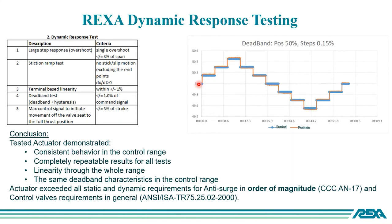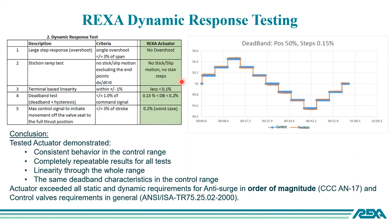Again, you can see that the electrohydraulic actuator is glued to the control signal, that's that dynamic response test. As you can see, no overshoot. Zero overshoot, no stick or slip. Remember, the electrohydraulic doesn't experience stiction because it's hydraulic in nature. It has a lot more force to work with. It's also a lot more accurate and more precise.